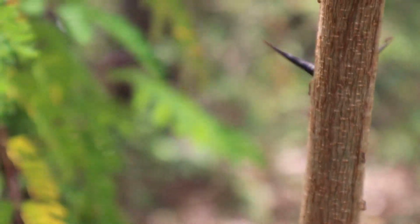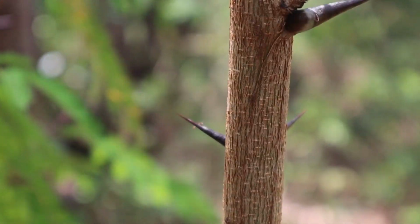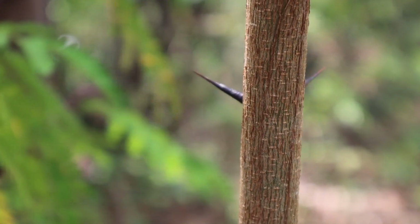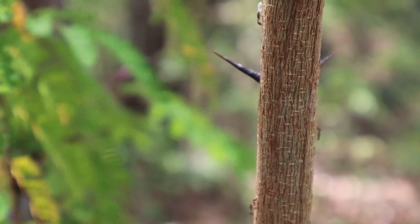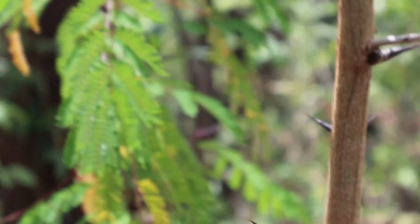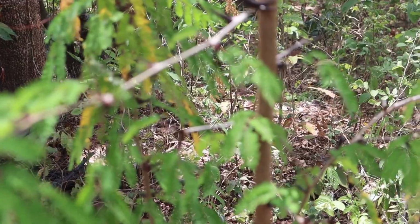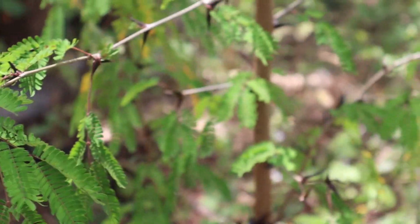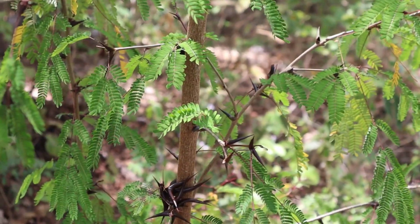So the ants don't like anything coming near the tree. They don't like anything coming near it, and that's a dog, a cat, a deer, a sheep, a goat, or a human. They'll attack anybody. Not only that, they patrol around the tree, so you can't even get too close to it without getting bitten by the ants. So I'm a little in a danger zone right now.